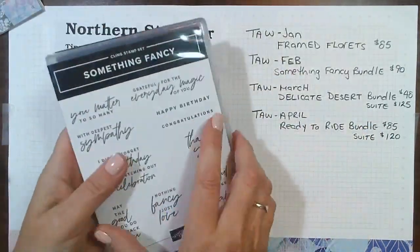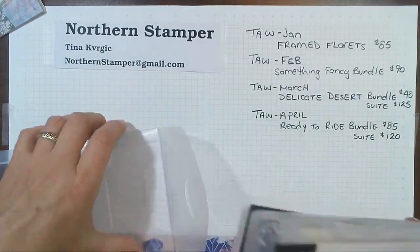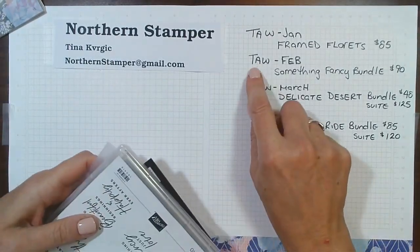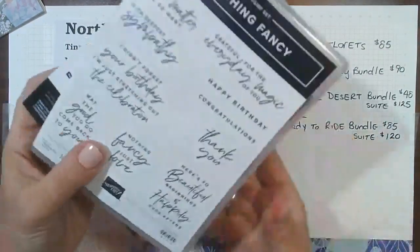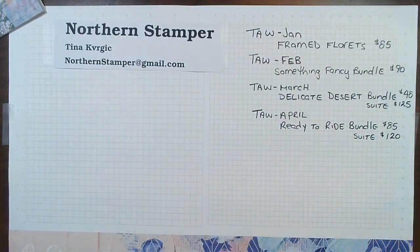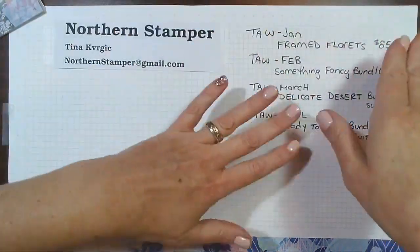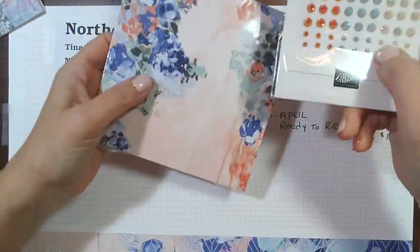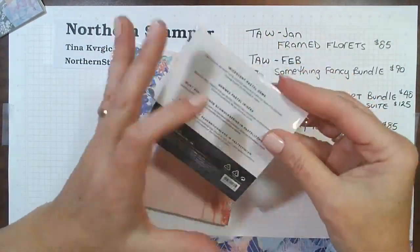So this set is called Something Fancy. So this bundle, as I said, it is $63.75. And don't forget, Takeaway Tuesday in February. Mark that down. This is the bundle we are going to be using. So the dies and the stamp set. Okay. Now, the Fancy Floral Suite, which I'm going to show you, that one comes with it. So they also have these beautiful iridescent pastel gems.